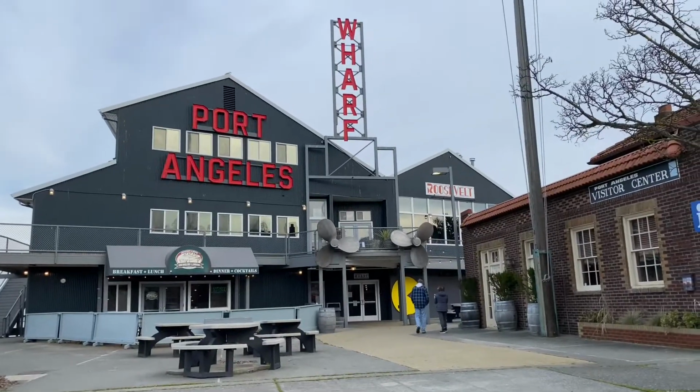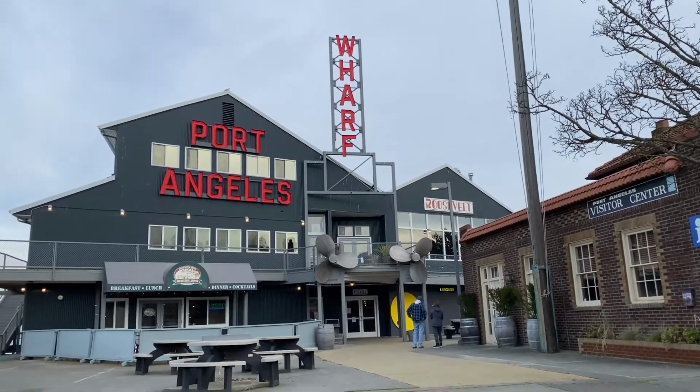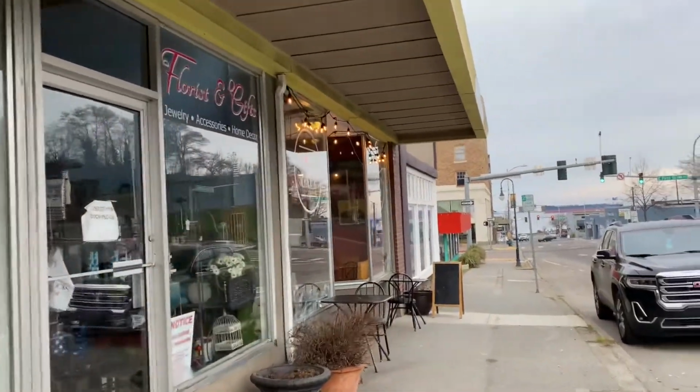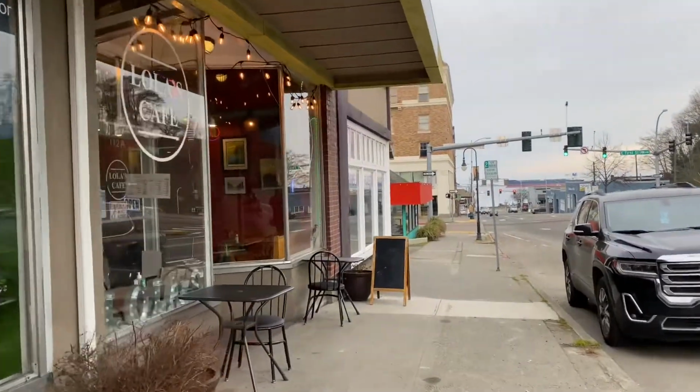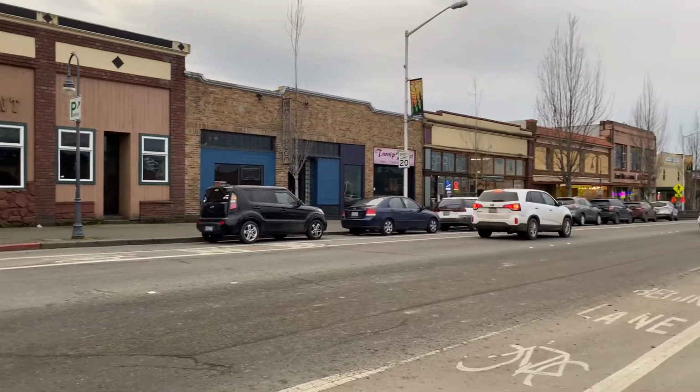The city has everything a visitor could want, from outdoor adventures like hiking, fishing, and biking. They have many delicious restaurants and cafes. There's a charming downtown area with shops, restaurants, and lodging, all within walking distance from the water.